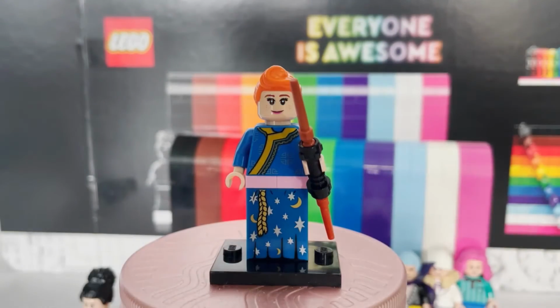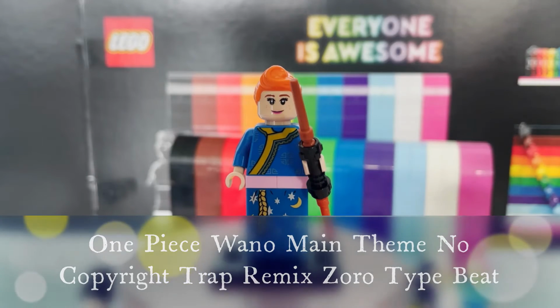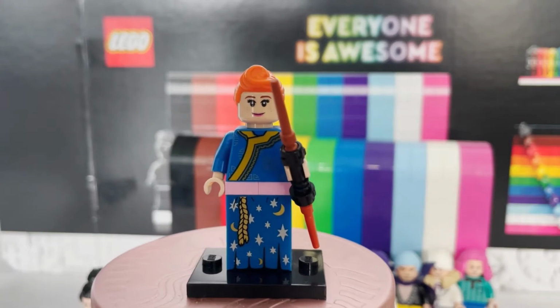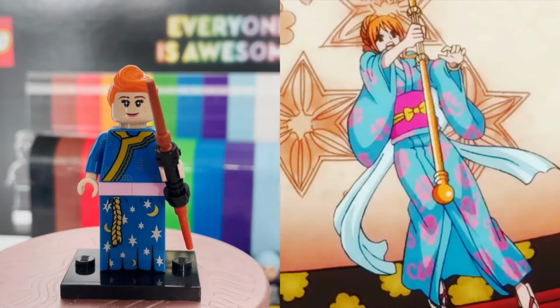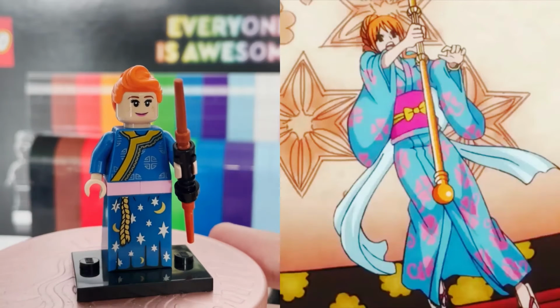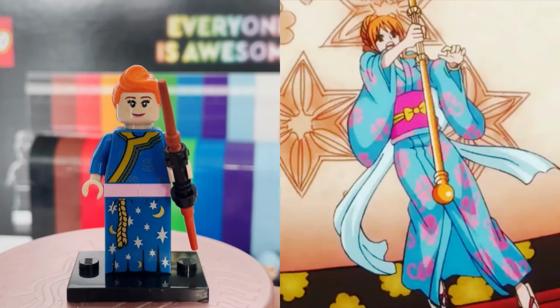Now we have the navigator of the Straw Hat Pirates, the character from One Piece, Nami herself, Cat Burglar Nami with 66 million berries, and she's actually given a nice accessory piece right there which represents a claim attack from the show. I try as much as possible to use those nougat ones as accessories. Other than that, this is actually her third outfit from the Wano arc, and her hat piece actually belongs to Princess Elsa.